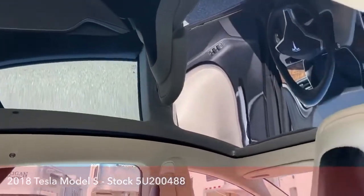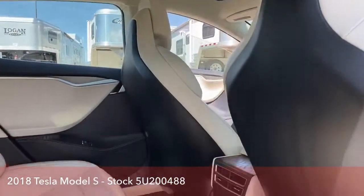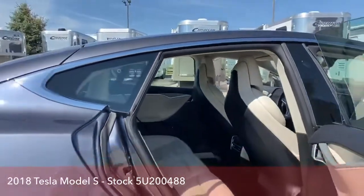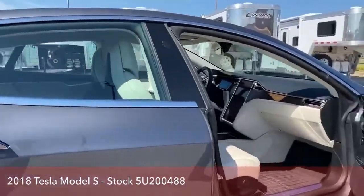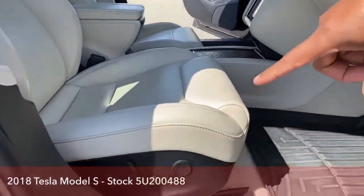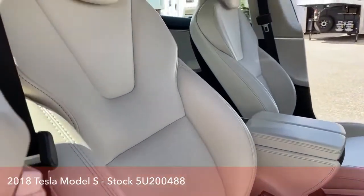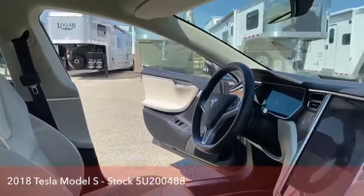And as you can see, the roof is all glass. It doesn't have a sunroof on this one, but the whole roof is glass, so you could actually see everything in there. And the passenger seat is electric, so you could maneuver the seat, change the position of your backrest. Everything is on that seat handle right there.